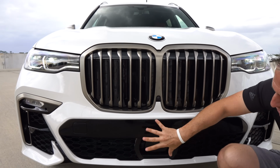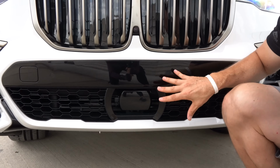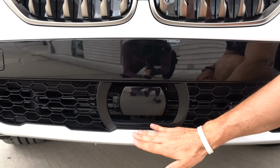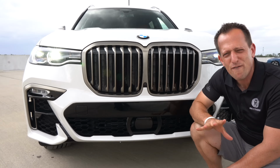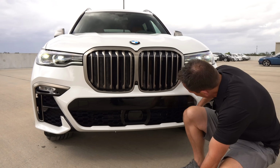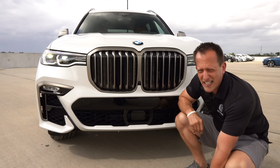Now, dropping down, you do have some gloss black. Looks good, brand new. Not sure how it's gonna look down the road, but you have more functionality, and I like the way they took this lower lip and extended it down. Another little design feature I've always liked about BMWs is this lower grille area is almost like separate from the rest of the front fascia. Really gives it a nice identity.